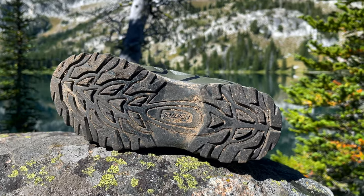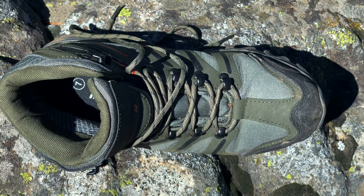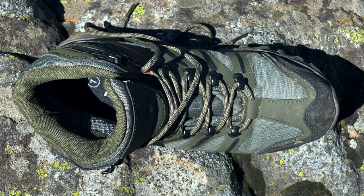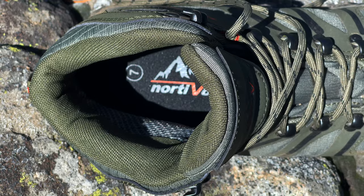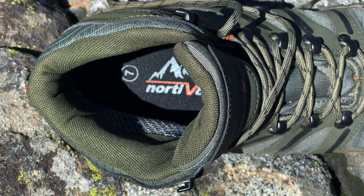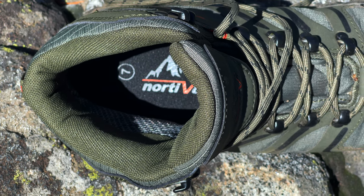I've already been pretty impressed with the traction of these hiking boots, and this is due to their rubber soles. The Nortiv8 version 1 has pretty decent cushioning around the ankle, but I think they improved upon it in version 2. The same is true for the cushioning of the inner soles, which could be a little bit better in this version 1.